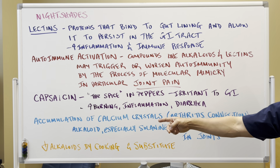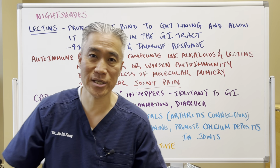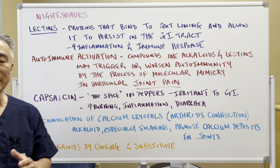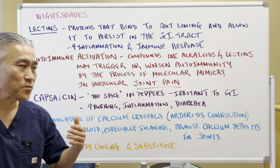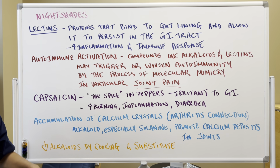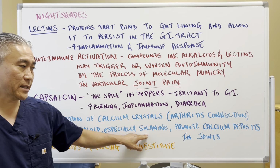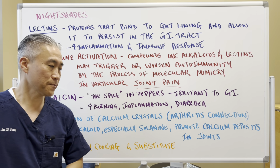It can also create a condition where there's an accumulation of calcium, right, or calcium crystals, especially in the joints. That's why we call it the arthritis connection. These calcium crystals can embed into the joints and create a degenerative process. So things like alkaloids, especially Solanine, right, promotes calcium deposits into the joints.